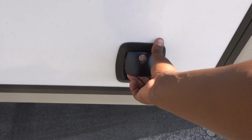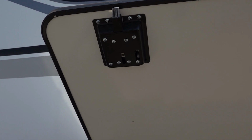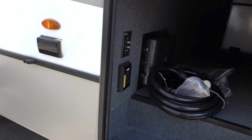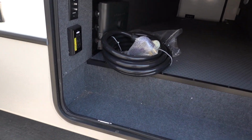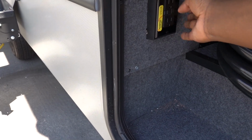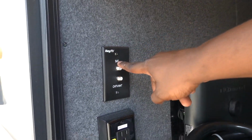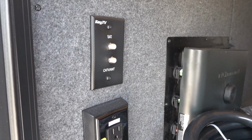And I love these latches. I mentioned this in the last video I did on the Keystone Cougar 368. These latches are top notch. In the past, I used to use the plastic ones, and they would come open when you're driving down the road. They do provide some power outlets, and these are for the inverter too. Nice little storage cubby. And check out your solid floor surface. They do provide a light on this side too, with some satellite TV connections too.